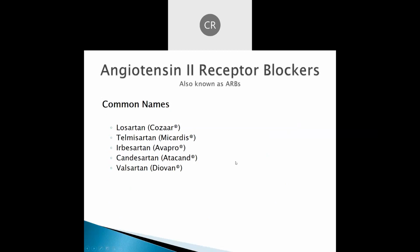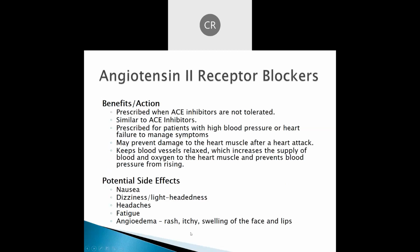So the next group of medications is angiotensin II receptor blockers, also known as ARBs. As you see here, the common generic names all end in sartan: losartan, telmisartan, candesartan, and then again, their trade names beside them. Now, they're often prescribed when ACE inhibitors are not tolerated, often because of that cough.